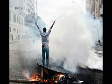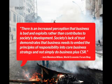And, thinking through the lens of trust in the moment, at Davos, they were talking about this really profound trust gap, and the summary was that there's an increased perception that business is bad and exploits us rather than contributes to society's development. And increasingly, society's lack of trust is demonstrating this opportunity for business to embed the principles of sustainability and responsibility into our core business strategy and not simply as business plus CSR. And I think that speaks for a really big moment of opportunity for employee engagement, because brands have the chance to close the trust gap between external promises and internal practices, and the leading brands are starting from the inside out and looking inside for part of the solution.